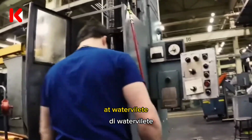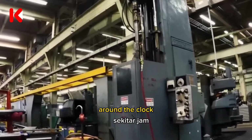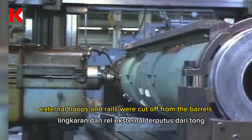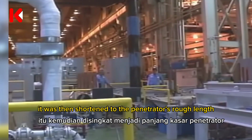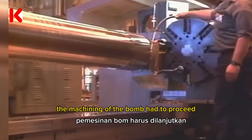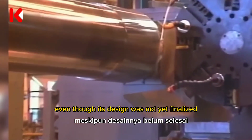At Watervliet, the machinists were working 7 days a week in multiple shifts around the clock to produce the penetrator's body. External hoops and rails were cut off from the barrel. It was then shortened to the penetrator's rough length, and as chrome plating was stripped off, the machining of the bomb had to proceed, even though its design was not yet finalized.